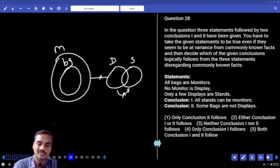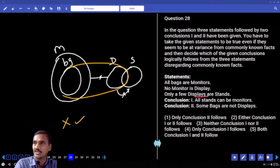Now tell me, is it possible to write stand like this? If you write stand like this, along with this stand, some stands are displays. But as no display is monitor, this will become false. Hence, is it possible or not possible? It is not possible. The next one, some bags are not displays. Now no bag is a display, so some bags are not. To make this one false, all bags are displays. Is it possible to write? No. Hence, what is your answer? Alternate diagram cannot be drawn. Only 2 follows. That is choice 1, question number 28.